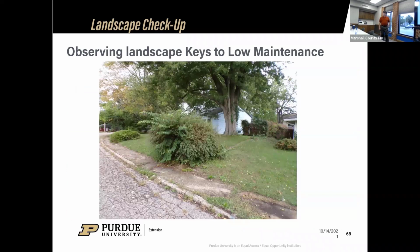Oh, why is that shrub there? Does anyone have a reason for that shrub to be there on the property? Hey, that's amazing. It has a tree of heaven, a bad tree, growing out of it, so that needs to be removed and maintained. And the shrub just needs to be pruned.